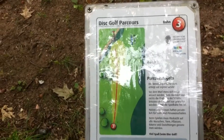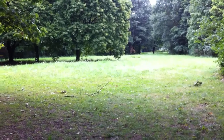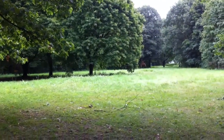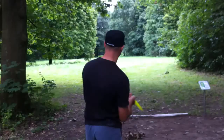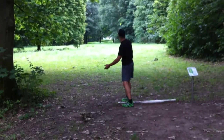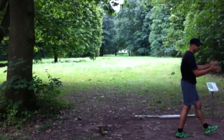So hole number 3, I say it's 92 meters. We don't trust these signs too much here. It's just behind that tree you see here in the front. You might see the yellow basket in the back. Burns with his first throw here. Not sure why he's going forehand, but it's a roller. Grass is a bit high for a roller here.